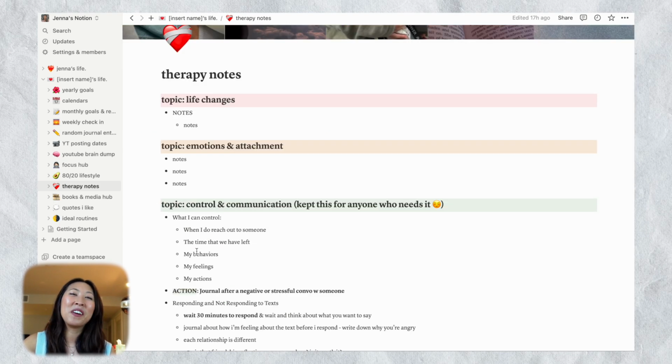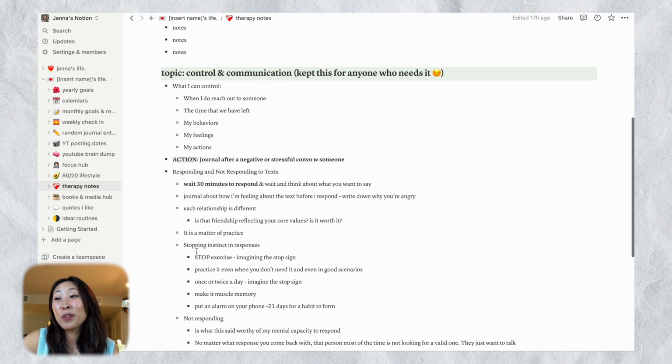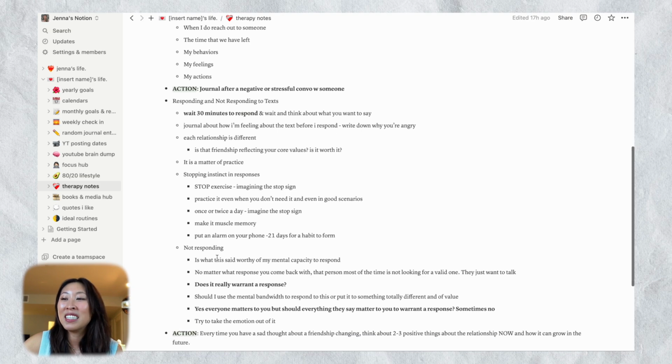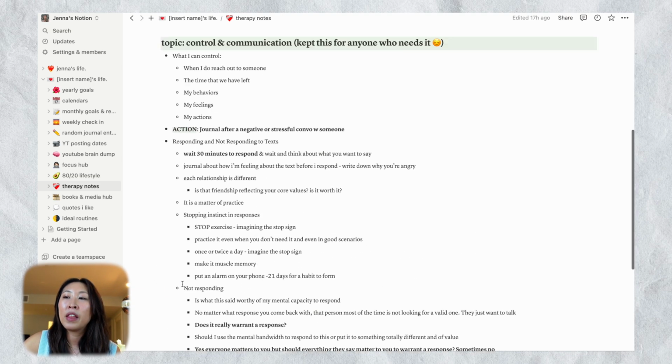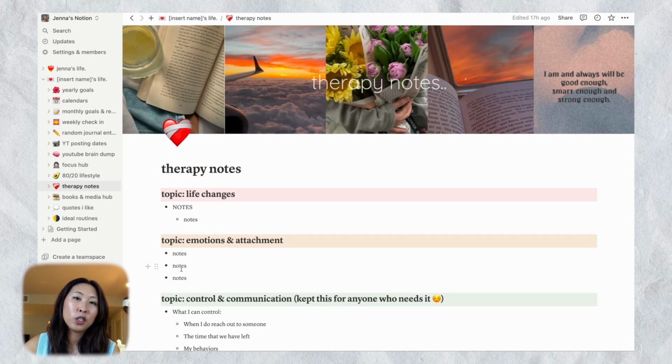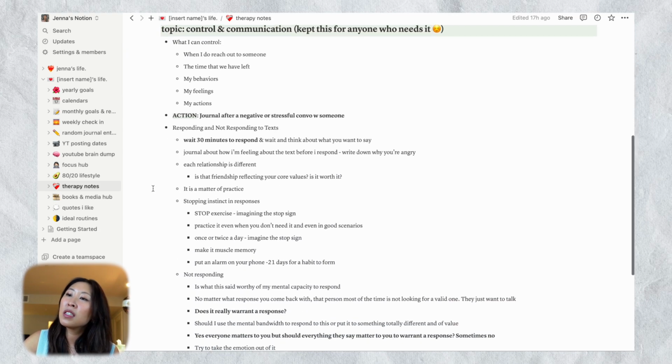I did leave some of my notes in there just because I made it universal for you guys, because these are some things that I've learned from therapy that if any of you maybe are considering therapy, I hope that this kind of adds as a little bit of encouragement to start it. But I just have different topics and then different notes just because I do take notes during my therapy sessions. So that's something that I would like to track, and that's what this subpage is for.